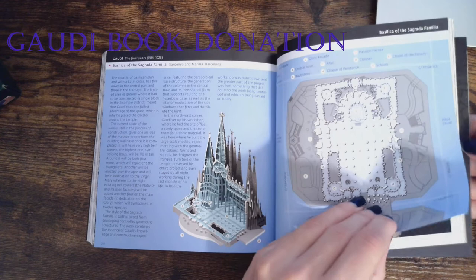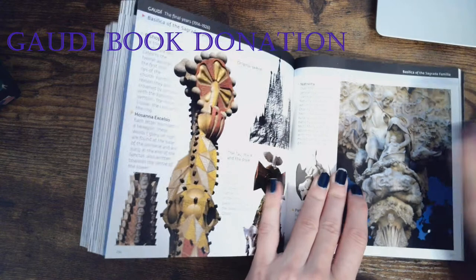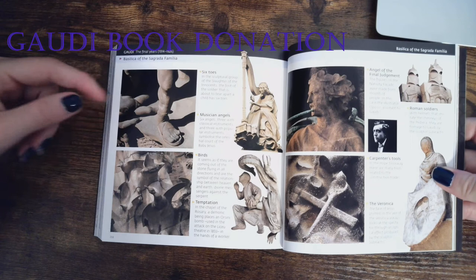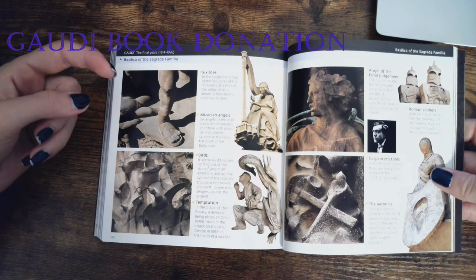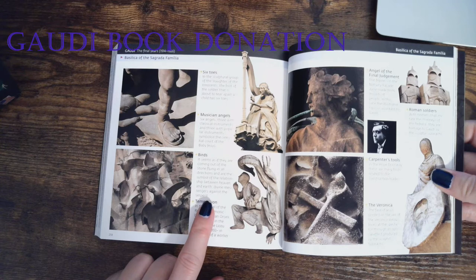So, Bishops, Hosanna Excelis, original sketch, the Tau, the X and the Dove, Nativity, and Pelican. Again, very detail-oriented. So it makes very much sense that this took such a long time. Six toes. In the sculptural group of the Slaughter of the Innocents, the foot of the soldier that is about to tear apart a child has six toes. Interesting. Musician angels. Six angels, three with classical instruments and three with popular instruments, symbolize the celestial court of the baby Jesus. Birds. It seems as if they are coming out of the stone, flying in all directions, and are the symbol of the relationship between heaven and earth, divine messengers against the serpent.